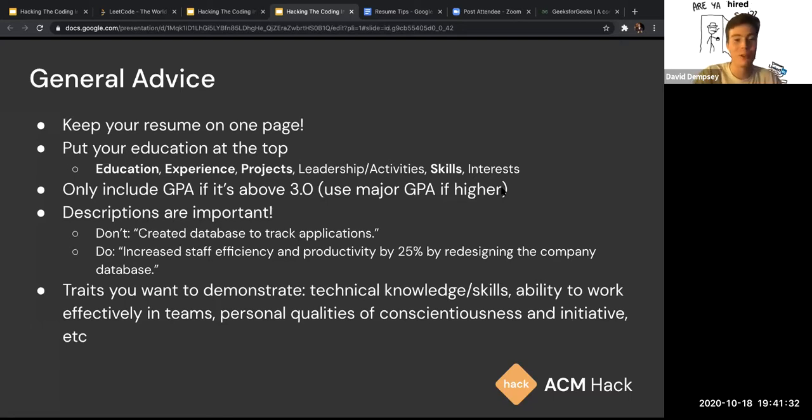I also think descriptions are really important. So you want to make sure you're super descriptive on what you're talking about. For example, this don't says created a database to track applications. Well, what kind of database software did you use? How did you track applications? What was the impact that you actually made? One way to phrase this so you can improve it is increased staff efficiency and productivity by 25% by redesigning the company database. Another way you could improve this is by introducing the language that you use. For example, you could say in a PostgreSQL database or a MySQL database. You want to be specific and you want to measure the impact that you made.